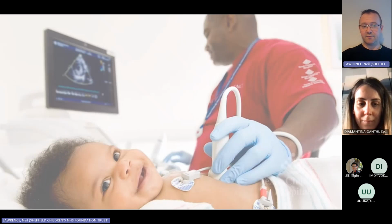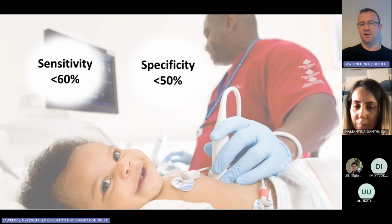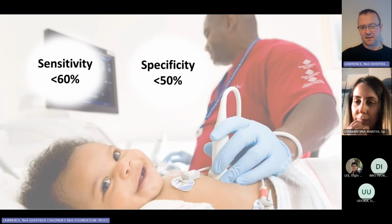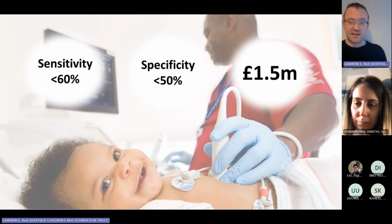If they hear a murmur, then they'll refer the baby for an echocardiogram. Unfortunately, we know that this process has a relatively low sensitivity and a relatively low specificity. So we're missing a lot of cases of congenital heart disease that do end up needing treatment and present in extremis, unwell or for other reasons later on down the line. But we're also doing an enormous amount of normal echocardiograms on babies. And this is costing the NHS a lot of money because an echocardiogram on a baby is a highly skilled procedure and it needs skilled staff to do it.